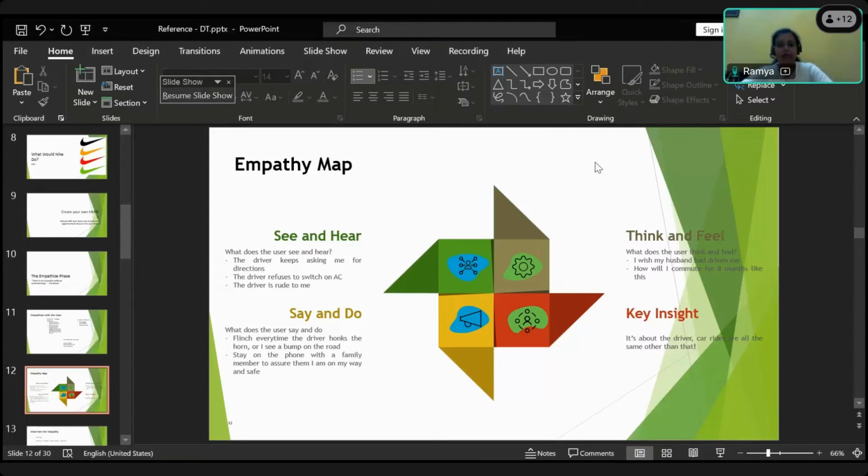And when they did the empathy map, they did not ask the question, what do you like about our cab service? What do you dislike about our cab service? They collected stories. They asked, how was your last commuting experience with us? Tell us the story of that. What was memorable about it, right?